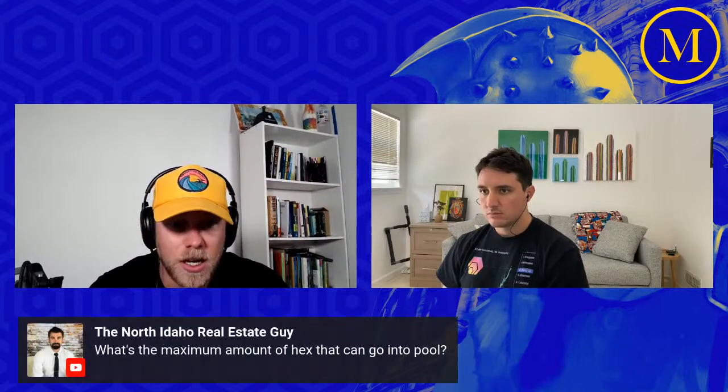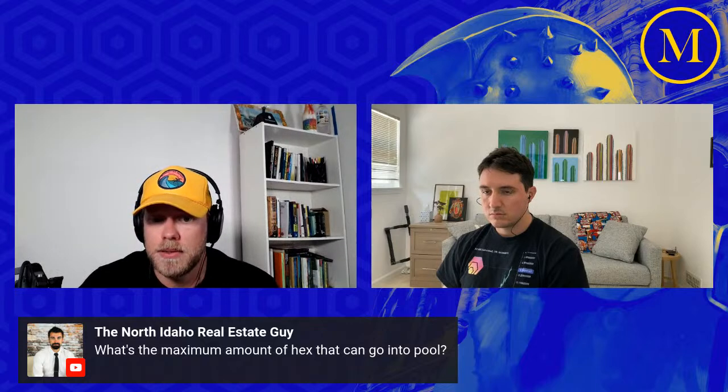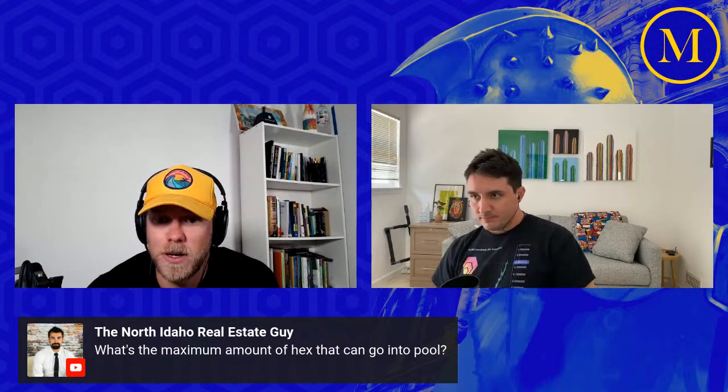What's the maximum amount of HEX that can go into the pool? There is no max, no cap. It could go as big as it can. Honestly, we have no idea how big it will be, so no expectations there either.